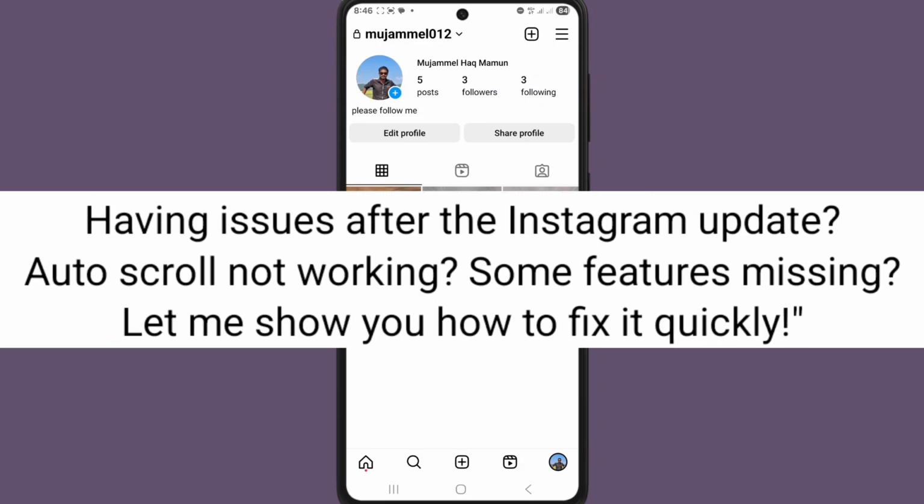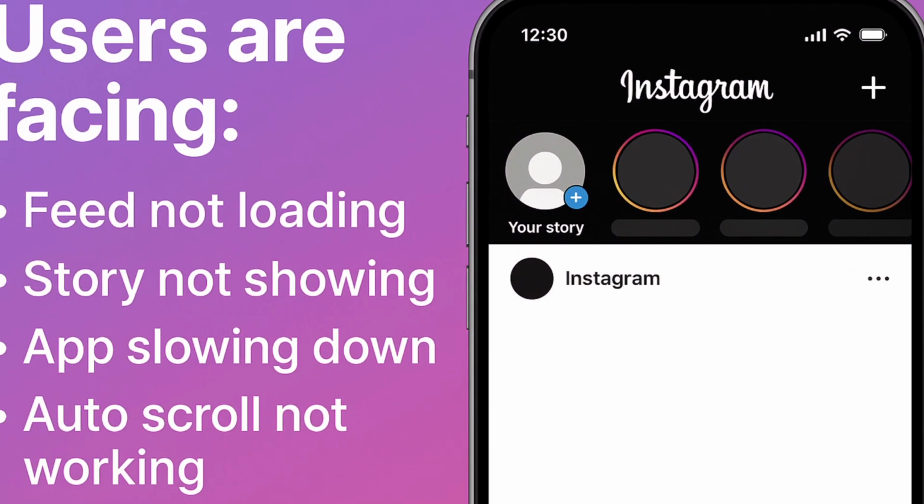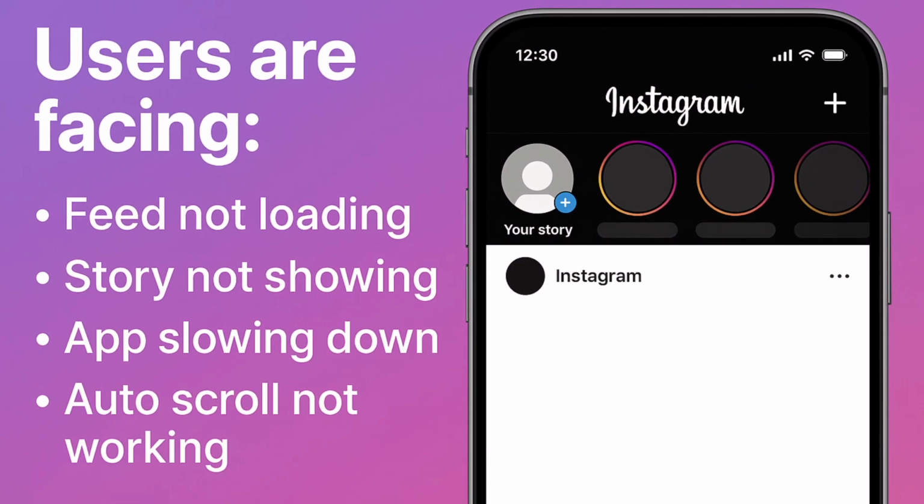Having issues after the Instagram update. Auto scroll not working, some features missing. Let me show you how to fix it quickly. After the latest Instagram update, many users are having problems like feed not loading, story not showing, app slowing down, auto scroll not working. Let's fix them now.